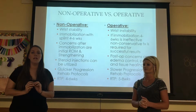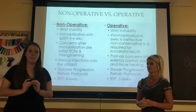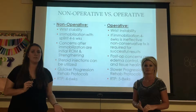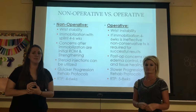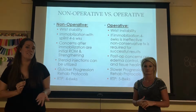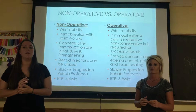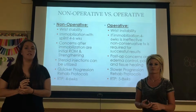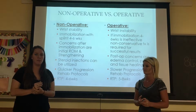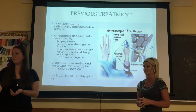If your wrist is already unstable when you come in, or the immobilization from the conservative approach for 4 to 6 weeks was not successful, surgery will be suggested. If you come to us post-op, we're going to be concerned with edema control, pain, and tissue healing, and you can return to play in about 5 to 8 weeks.